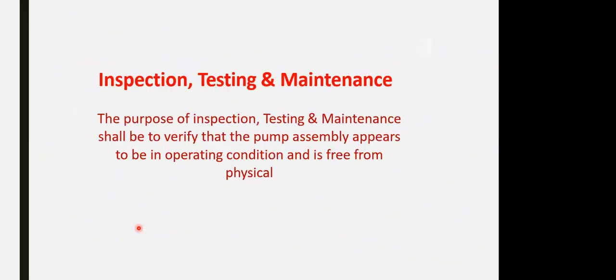Inspection, test, and maintenance for the pump. First of all, NFPA says for inspection, test, and maintenance you have to follow the procedure as per the recommendations from the manufacturer. If you don't have a recommendation from the manufacturer, NFPA gives a table for the inspection and testing of all the equipment of the network. So first, follow the procedures of the manufacturer. If you don't have them, then follow the NFPA requirement.